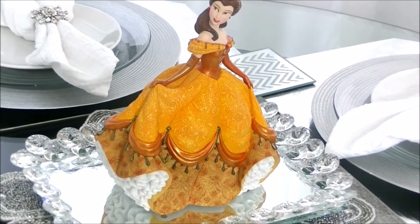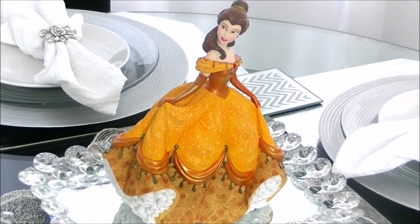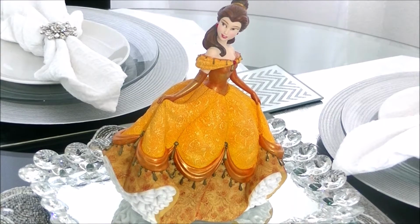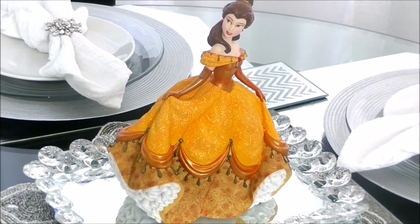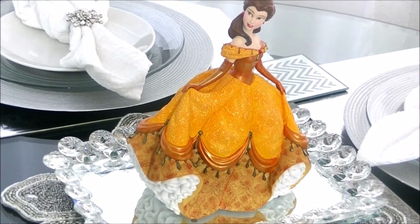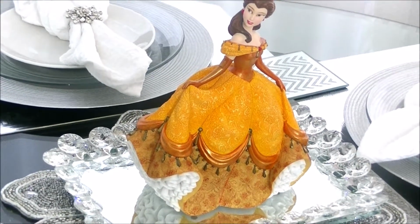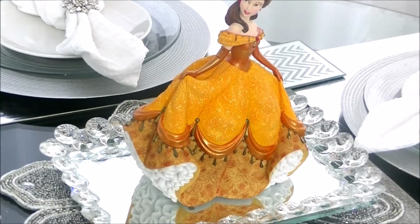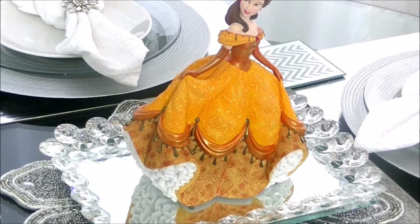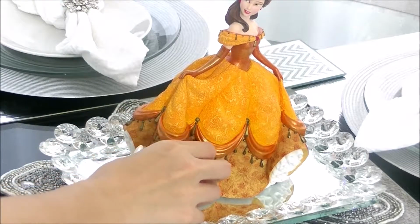Wow, she is beautiful. In my opinion, I think she looks exactly like the animation one. And I don't know how to say this, but she's just breathtaking. I love the detail. It's hand painted. And it's just so beautiful.